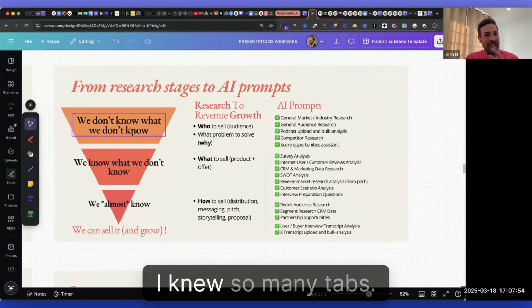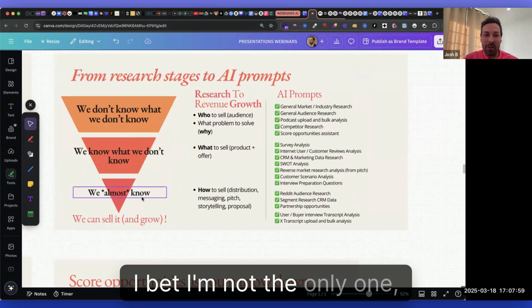And so, yeah, Neil, so many tabs. Thanks. I bet I'm not the only one, right?